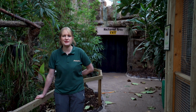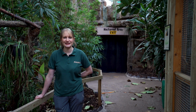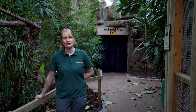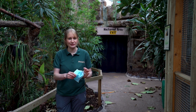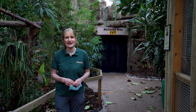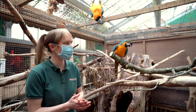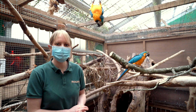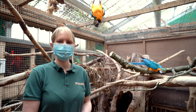So we're going to go and meet some creatures much closer that you might find living in the emergent layer. First of all, we are going to go in with our beautiful blue and gold macaws. I'm going to mask up as I'm going to get quite close to them, and I'll be telling you all about them and what it's like in the emergent layer where they're found. Okay, so here I am in our parrot enclosure, or one of our parrot enclosures. I'm in with our blue and gold macaws. They're saying hello to you as well.